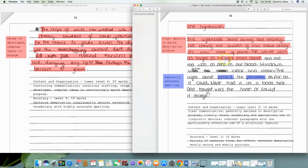The white was as bright as the light from above. That's really kind of a meaningless bit of description, and it's just the sort of thing that you throw in to show you're describing, but it doesn't actually fit what you're writing about, and so that's a real sign of weakness. Never chuck in descriptive techniques just because they're there. They always have to add to what you're describing. There has to be a reason for them. How do they bring the scene to life?